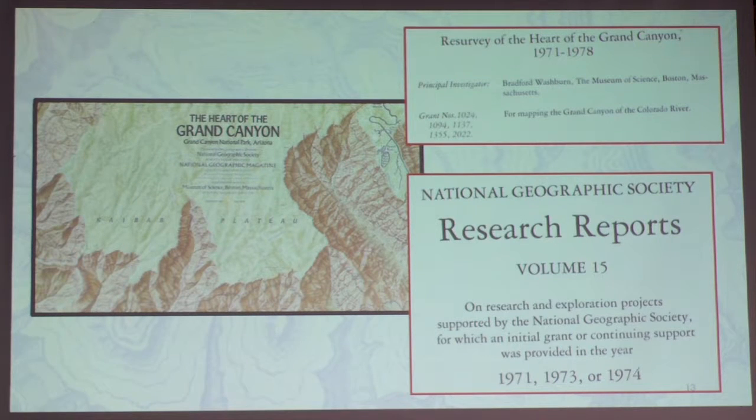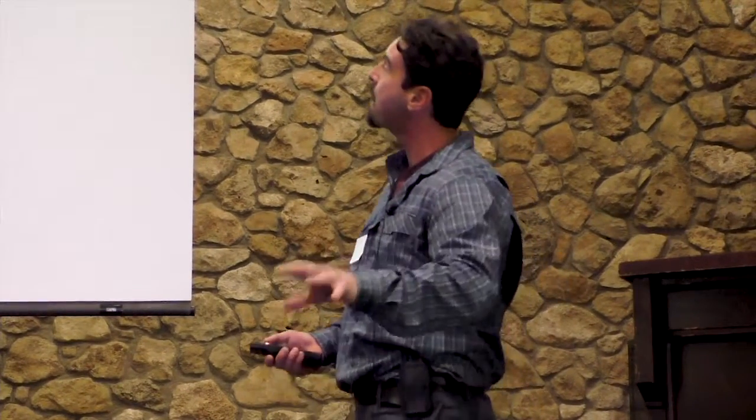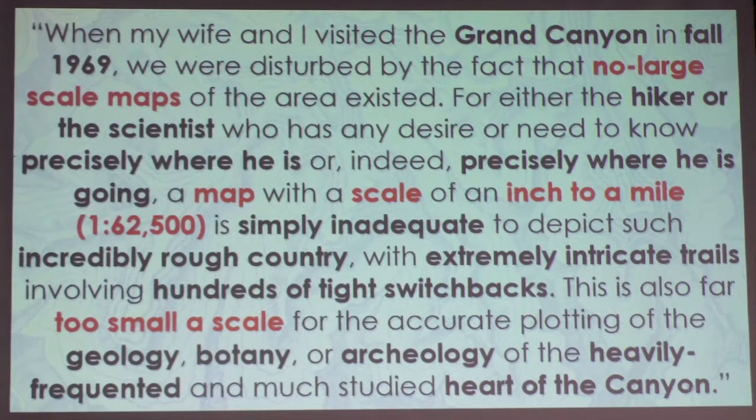And he did a very thorough methodological and survey explanation of how the topographic survey was undertaken. And forgive the very long quote, I'm going to paraphrase here, but it's a fantastic quote to set the premise here.